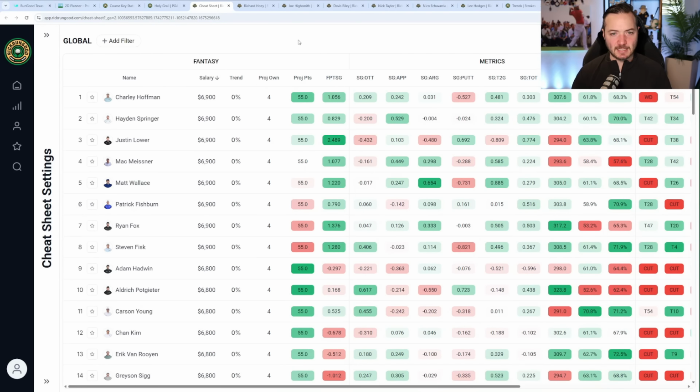Let's look at the 6K range. I do not like this range. I think it is top heavy. I think it is bottom heavy. And the bottom that is weighing it down are not necessarily stars or anything of that nature.